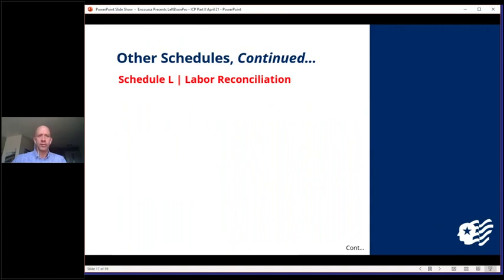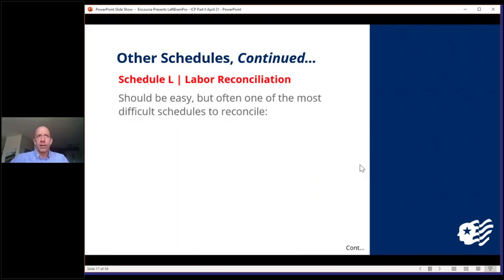Schedule L, so this is for labor, and I'm going to spend a few minutes talking about Schedule L. As I say here on the slides, this should be easy, but I find that it's one of the most difficult schedules to reconcile. Not necessarily one of the most difficult ones to prepare, because if you remember back to Schedule H as an example, there's a lot of information that goes on Schedule H. There's a lot of information that goes on Schedule K, the one that we just talked about. If you happen to have a bunch of T&M contracts and you have multiple labor categories, completing that schedule can be difficult. Schedule L I find to be difficult to reconcile because of some of what we just talked about with the labor accounts and payroll tax stuff.